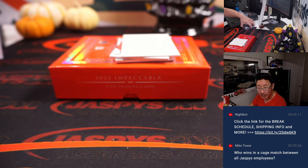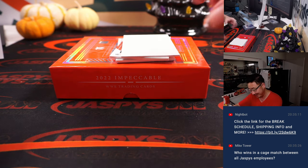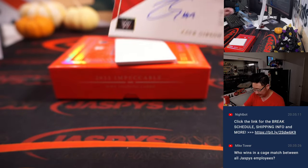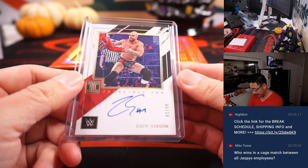Who would win a cage match between all Jaspy employees? You're looking at him. It would probably be Chris, I think both in size and aggression. That combo is pretty dangerous. He's a sleeping giant here. He's like the Hulk. Zach Gibson, 6 out of 10. I would definitely not be the first one out, though. I may not be the last one standing. I don't think I'll be the first one out. I'll put it that way. 6 out of 10. That number 6, Chad Wright.